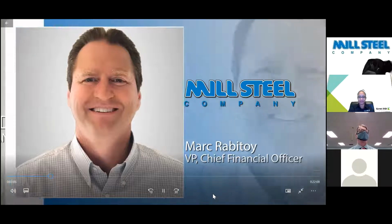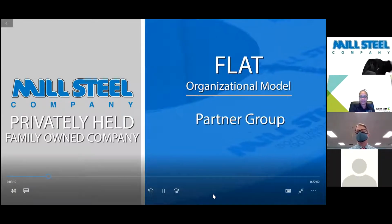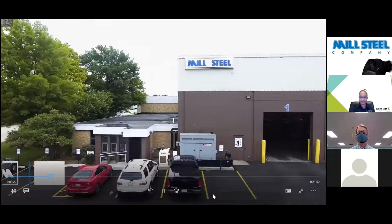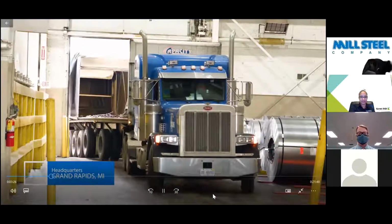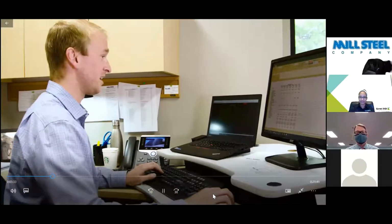As a privately held, family-owned company, Mill Steel encompasses a flat organizational model. From our partner group, we have our directors, managers, and associates. This is a benefit to Mill Steel's approach of fewer layers versus the many layers you will see in a tall organization model. Mill Steel remains headquartered in Grand Rapids, Michigan. Along with our service center, our Grand Rapids location houses all of the support teams such as inside sales, logistics, purchasing, outside processing, finance, and technical services.